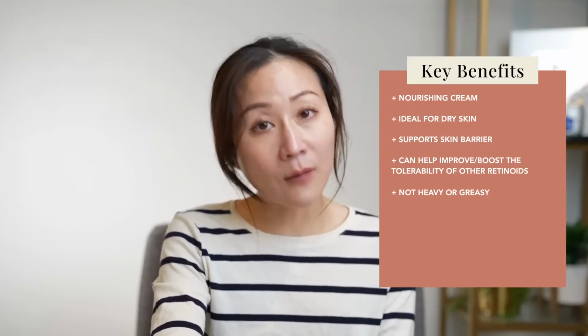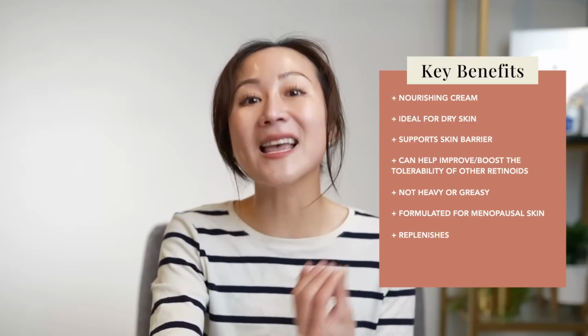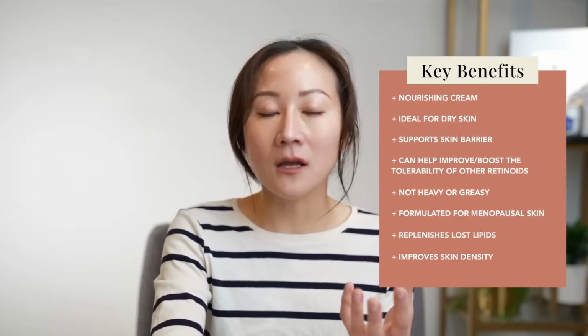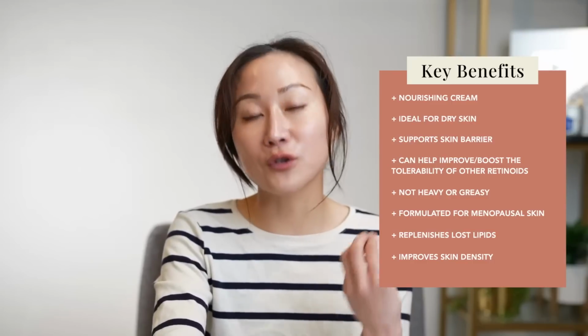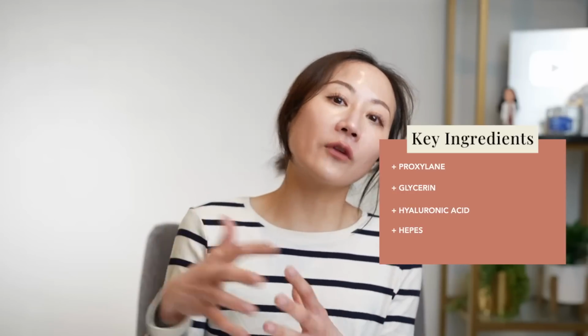So this is again formulated for menopausal skin, helps to replenish lost lipids and improve skin density, skin thickness, and really does what a moisturizer is supposed to do. So it helps to really restore skin health overnight as you're sleeping. Ingredient-wise, it's similar to the serum in the sense it has Pro-Xylane along with glycerin, hyaluronic acid and HEPES, which is a unique formulation to L'Oreal. It's a gentle exfoliant, but it's not going to cause irritation.